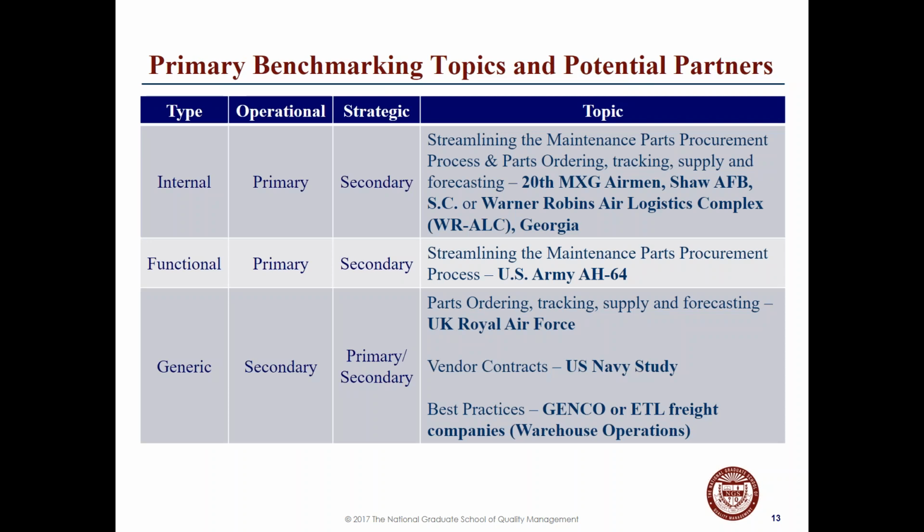So this is our primary benchmarking topics and potential partners. In terms of streamlining the maintenance parts procurement process and parts ordering, tracking, supply, and forecasting, our partners would be the 20th MXG Airmen, Shaw AFB SC, or Warner Robins Air Logistics Complex.